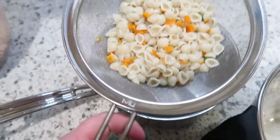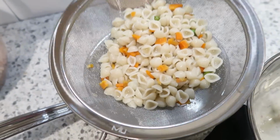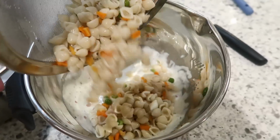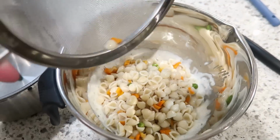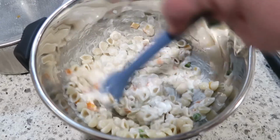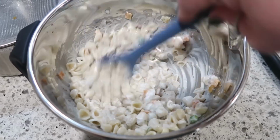Okay, so I drained the pasta after I soaked it in cold water for a little bit just to cool it off. I'm gonna go ahead and add that to the dressing. And I'll just mix this together and put it in a container and refrigerate it for this week for lunches.